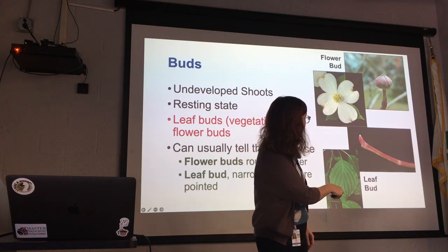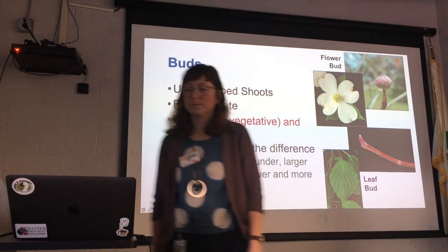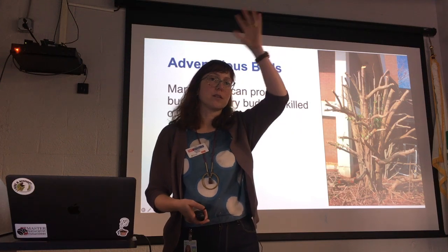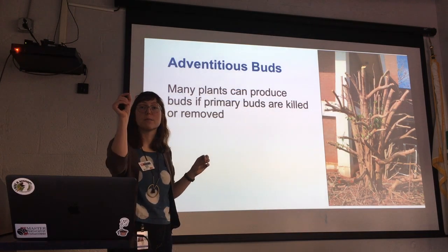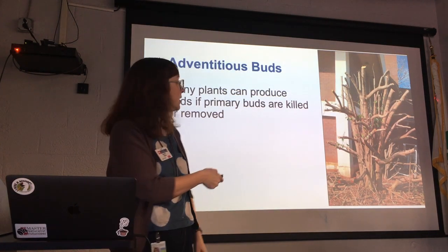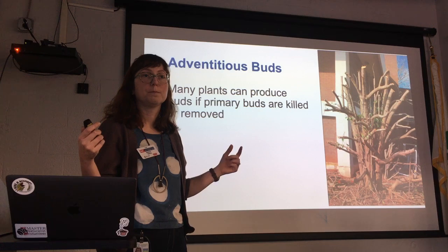So if I cut this thing here, I've lost my leaf, but there's enough meristematic tissue there that I can probably get another branch to come. Tiny. So we often think of the primary buds or the primary meristem as being the ones causing our apical dominance, but most plants can produce buds if the primary buds are killed or removed. That's because that little stem cell meristematic tissue is hanging out in these tiny places, basically at the nodes. So if you truly decimate the plant and remove all the tips, it will start sprouting from everywhere else. It'll often come back.